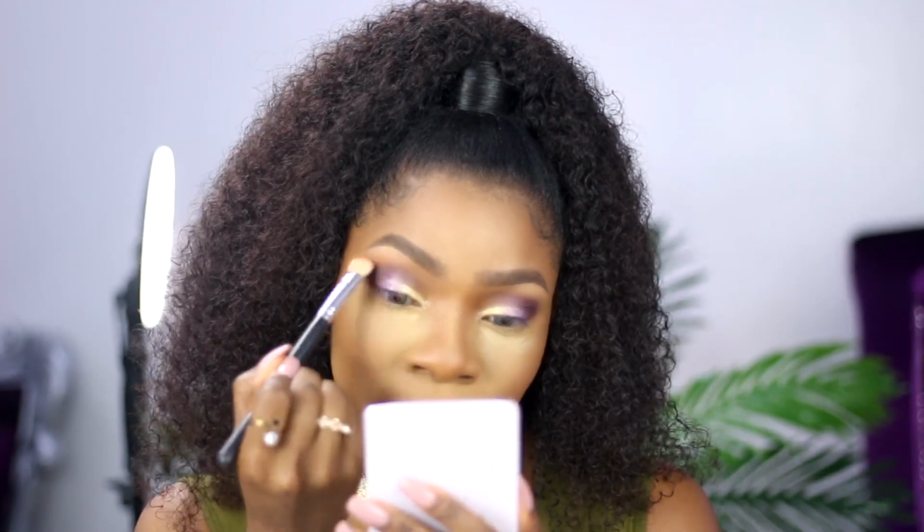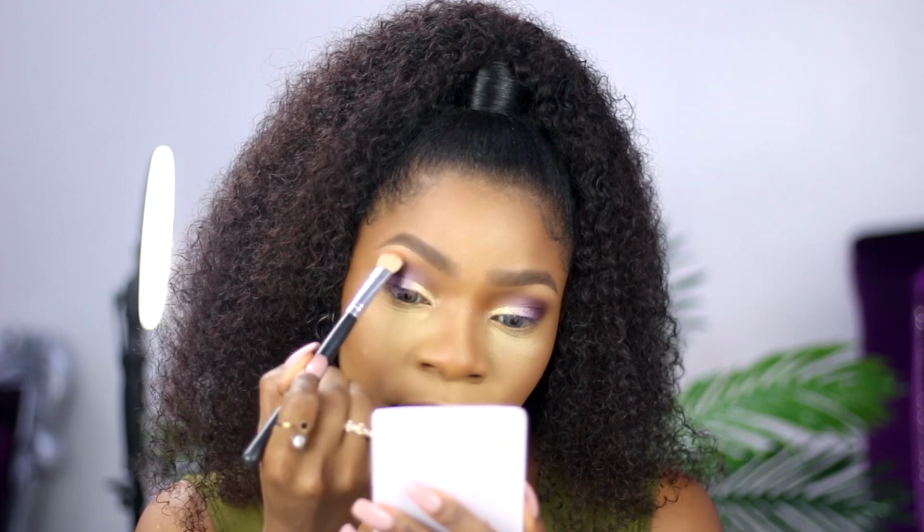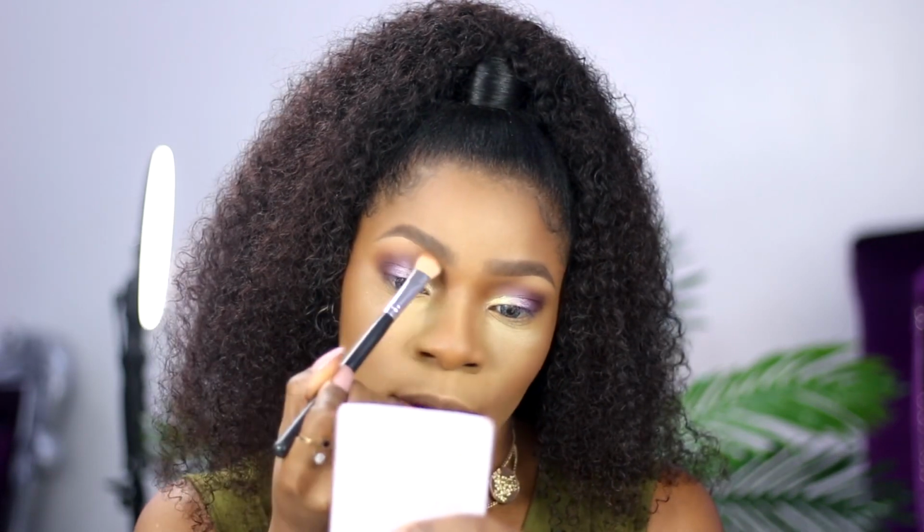This brush is like a tapered brush. It's fat, but it goes this way, so it gets the job done properly. And I'm just also taking that in, and it's doing the job perfectly for me. Alright, so I think I am done with the upper eye. I'm not your concrete girl, but I think I did good.